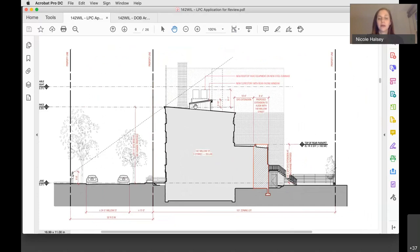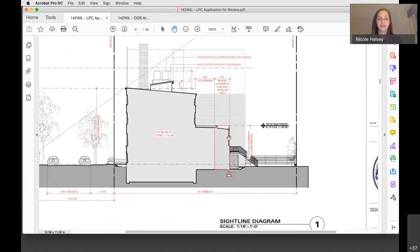This is actually a pretty modest enclosure. It's only about 40 square feet, and this is an effort to create a window which would provide light and air to a centrally located bedroom below. And then, of course, on the rear side of the building section, we've identified the proposed 8'4" enlargement of the existing extension. This section shows how the exterior face of wall sits relative to the neighbor here at 144 Willow Street. It's about 8'9" back from that face of wall.